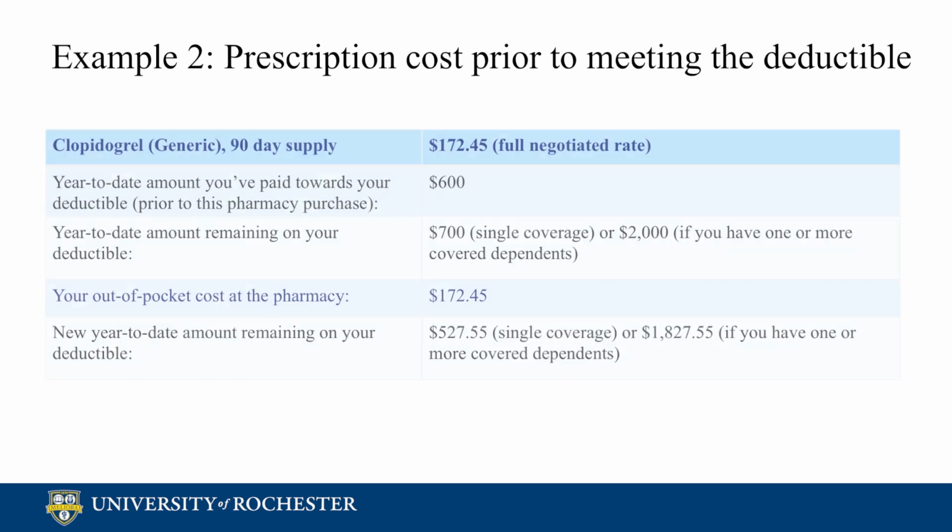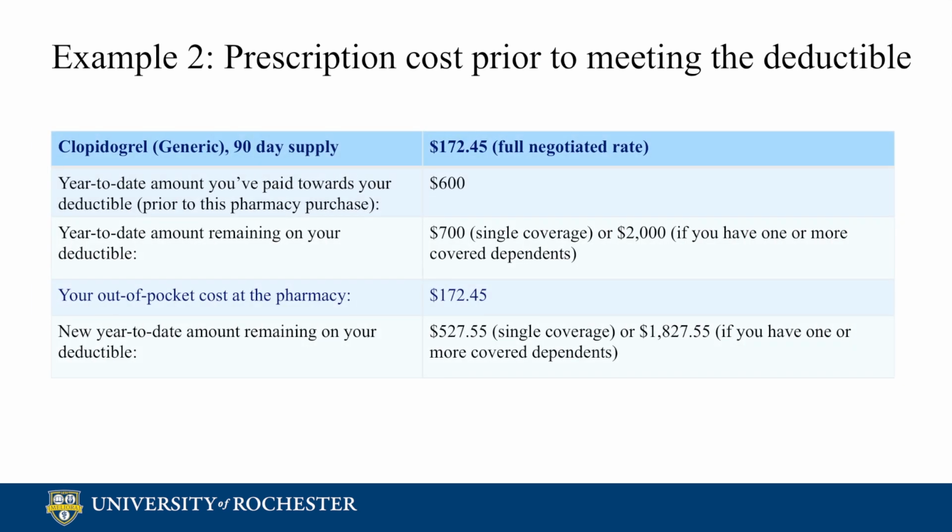Example 2 is also a prescription cost example prior to meeting the deductible. The drug clopidogrel is a generic drug. The negotiated rate for a 90-day supply is about $172.45 through mail order. Assuming you've had some out-of-pocket medical and/or pharmacy claims expenses to date in 2015, and you've paid $600 towards your deductible, you have $700 remaining on your deductible if you are enrolled with single coverage, or $2,000 remaining on your deductible if you have one or more covered dependents.